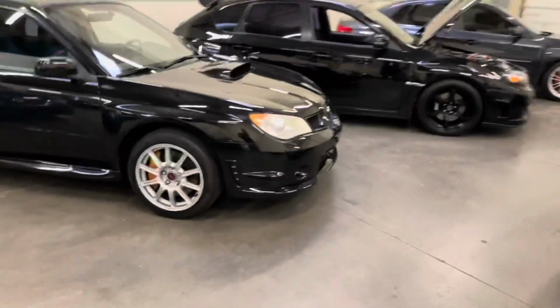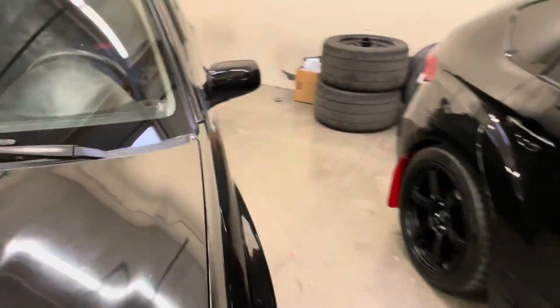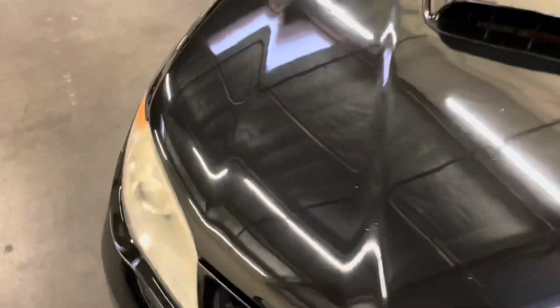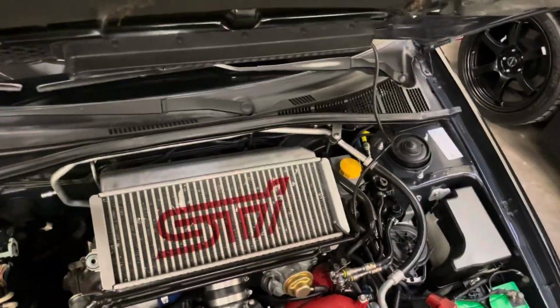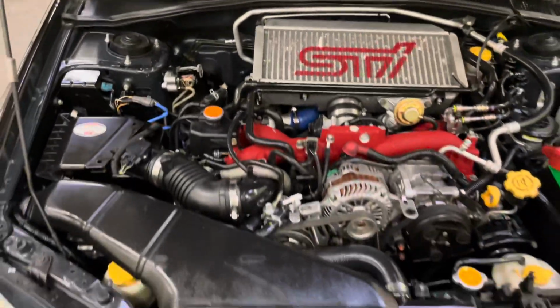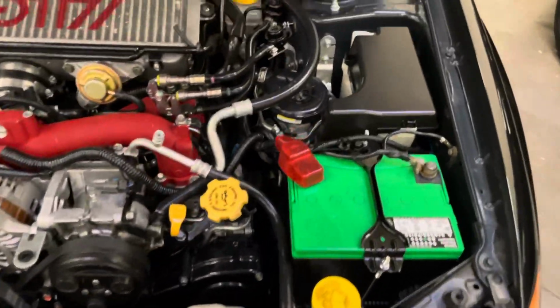And let's pop the hood. This is all stock.